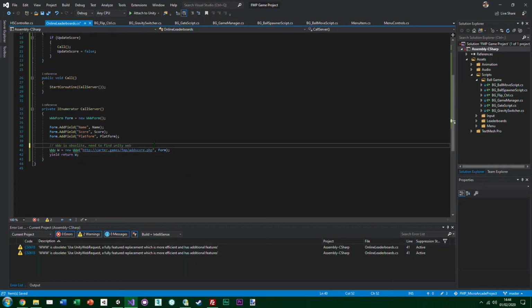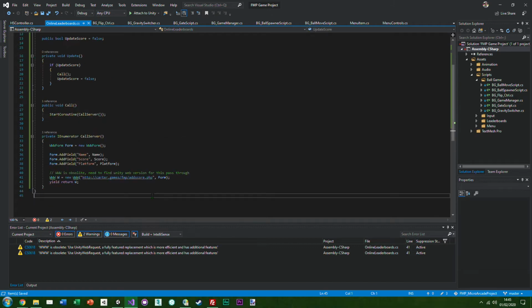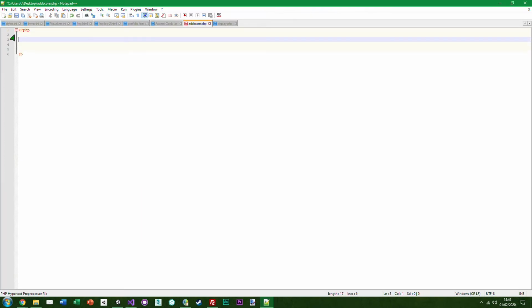So I worked on the leaderboards on Saturday. I didn't get much done. I essentially got it started. I did a bit of research into how I'm going to do this. I was hoping to do it on my server, and I managed to do it the way I wanted.